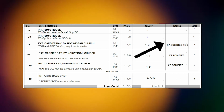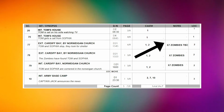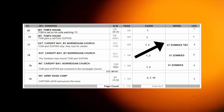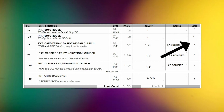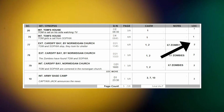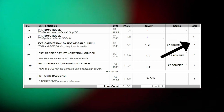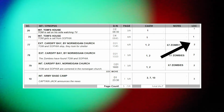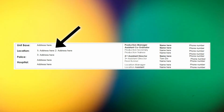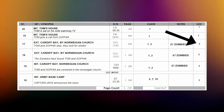So as you can see, there's no notes in the first 2 boxes. In the next 3 though, there's ×7 zombies. And this is basically saying we need 7 zombies in this film. And then in the final box, it says location, explanatory, it's the location we're filming at. And as you'll notice, again, it just says the number. If you go back to one of the earlier boxes where it says the location, it's got numbers next to each address. As you can see, 1, 2 and 3, they correspond to the numbers in this box.